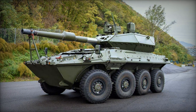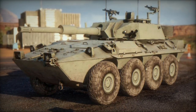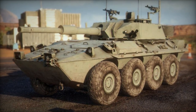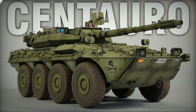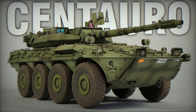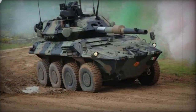The engine is positioned at the front and is likely paired with an automatic gearbox. Steering is available on the first and second axles and, at low speeds, on the fourth axle. The vehicle is furnished with run-flat tires and a central tire inflation system. However, it is not amphibious.